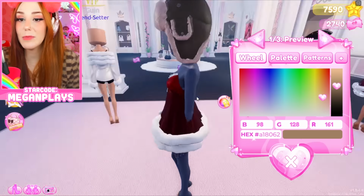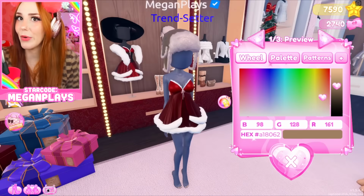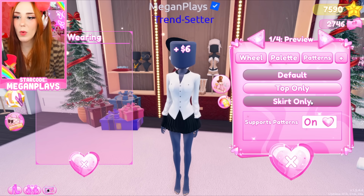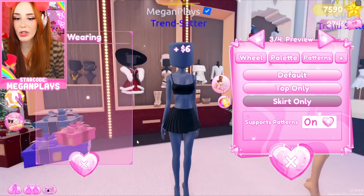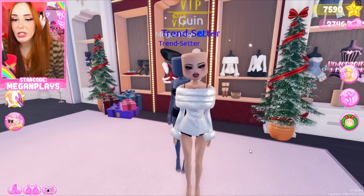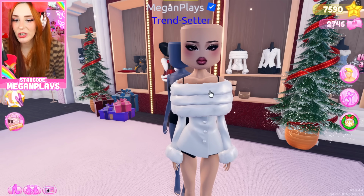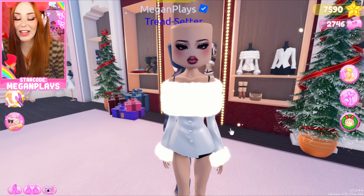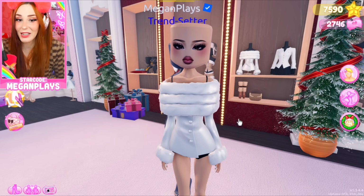This hat also used to be in the game. It was removed, but now it's come back revamped. This item right here has a toggle where you can actually do just the skirt only, which I think is really cute because I don't think a lot of people will think to use it. I just love the way that they've added all these extra textures because it really changes the amount of things you can do with each item. It really adds a lot of customization.